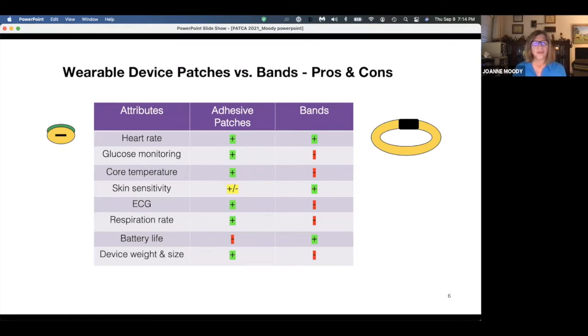So what I show here now is at the beginning of looking at monitoring. Many of the measurements are more accurate when directly attached to the skin. So even though we're measuring heart rate, glucose monitoring, core temperature, when we use the patch, we get a little bit more accurate than we would if we attempted it with a band. And right now there are no products that measure glucose, for example, using a band.